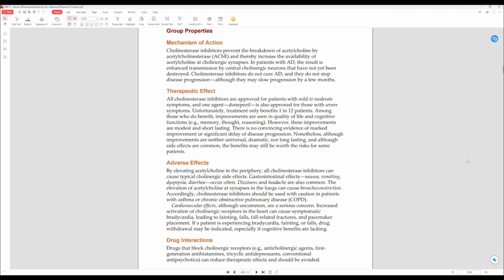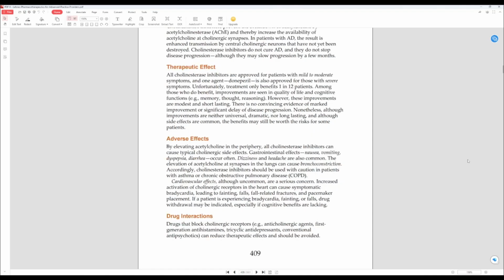synapses. In patients with AD, the result is enhanced transmission by the central cholinergic neurons that have not yet been destroyed. Cholinesterase inhibitors do not cure AD, and they do not stop the disease progression, although they may slow the progression by a few months. The therapeutic effect. All cholinesterase inhibitors are approved for patients with mild to moderate symptoms, and one agent, donepezil, is also approved for those with severe symptoms.